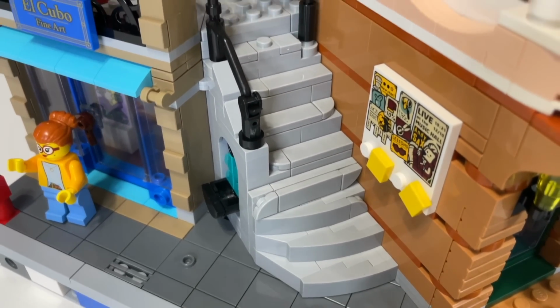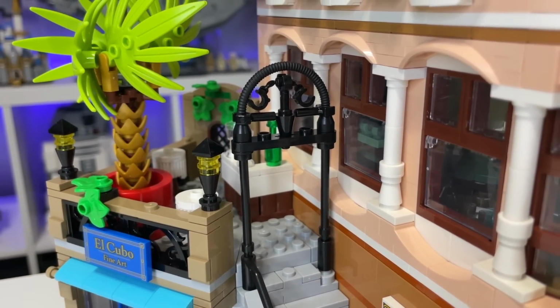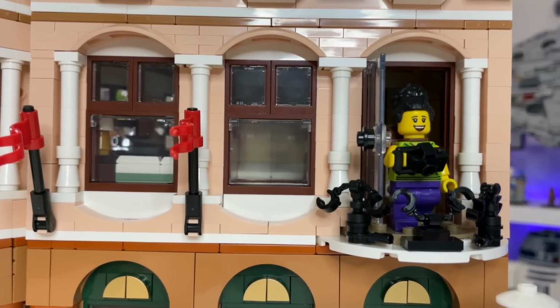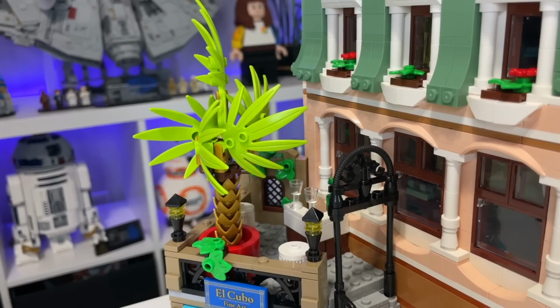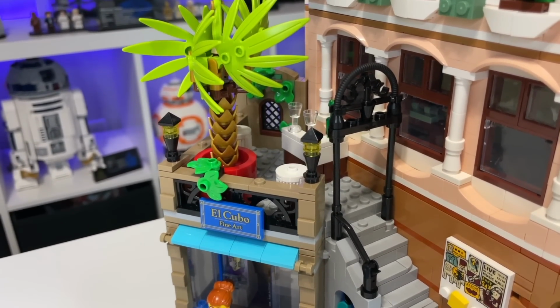Featured at the top of the stairs, we see an elegant black archway utilizing the handcuff piece as ornamentation that ties into the black color we see on the 2nd story patio railing, as well as the snakes used along the roof. The rooftop patio above El Cubo Fine Art is small, yet utilizes space so efficiently.